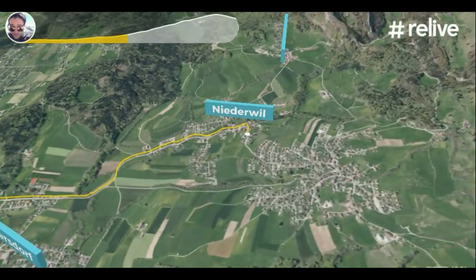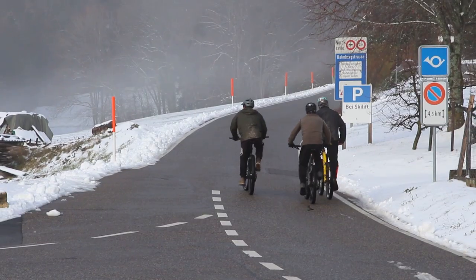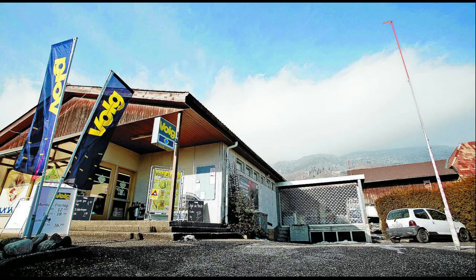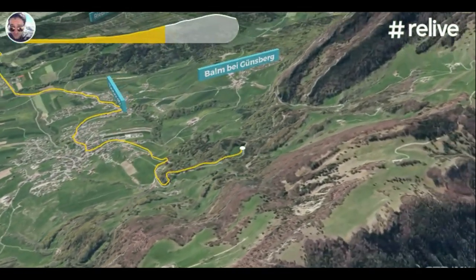At approximately 630 meters in elevation, the population of Gunsberg is just over 1,000 people, but they do have a few small restaurants and even a grocery store. From Gunsberg, we'll continue on Balmbergstrasse. Next stop will be the Balmberg Pass.